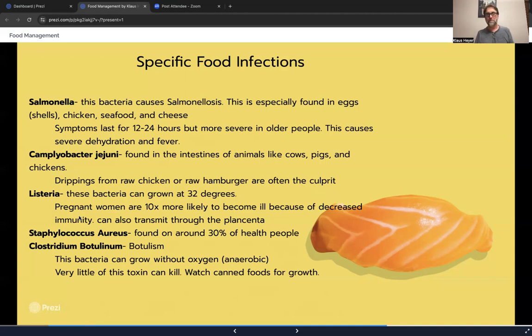Clostridium botulinum, botulism. You've probably been taught when you were younger to watch cans if they're bulging, right? Clostridium is bacteria that can survive without oxygen, so it's anaerobic. This makes it perfect for canned foods, and it's very toxic. This is the thing about it. Remember with bacteria, it's not the bacteria that harm you, it's the toxin made by the bacteria. Bacteria eat and then they produce waste. The waste is the toxin.